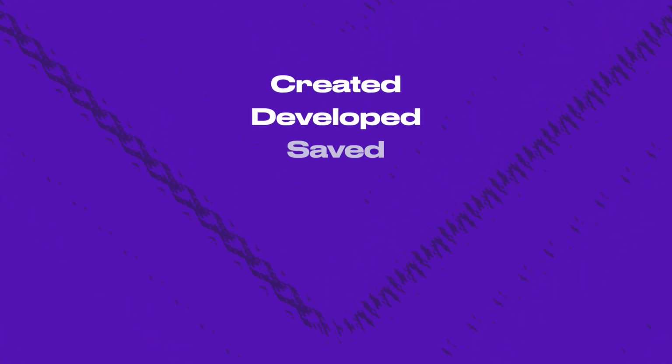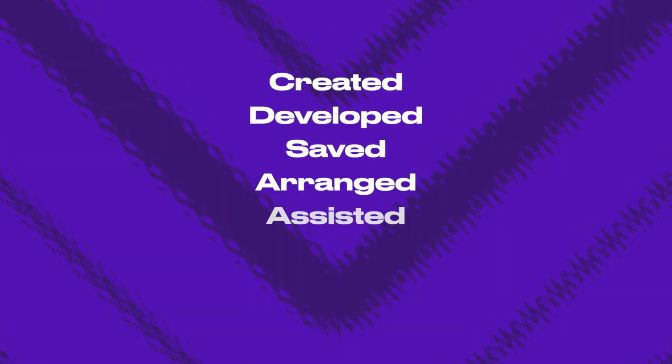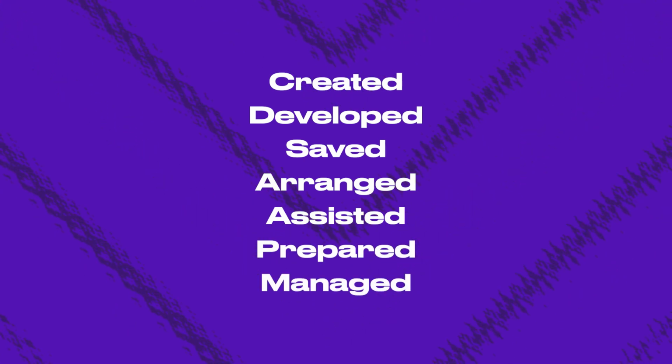It's important to research the digital programs, applications, and platforms that you've used, as these dedicated websites will highlight the skills required to use them. This could be really helpful. Now remember, the worst CVs are boring and bland. Each sentence should begin with an action verb, ideally one that best describes your responsibility. Here are some action verbs that you may want to consider in your sentences. Created, developed, saved, arranged, assisted, prepared, and managed.